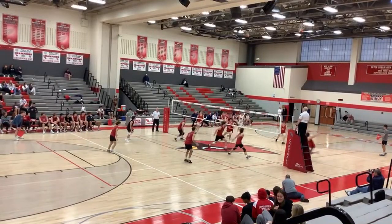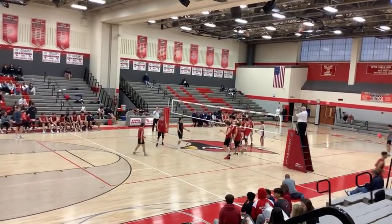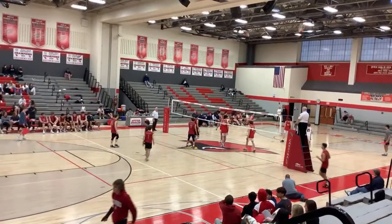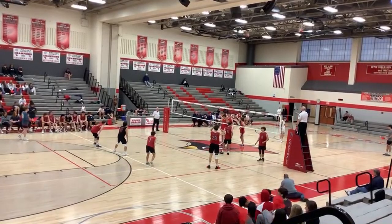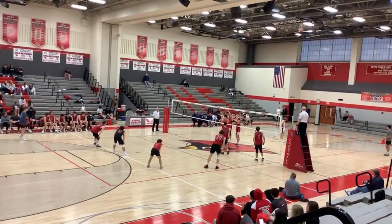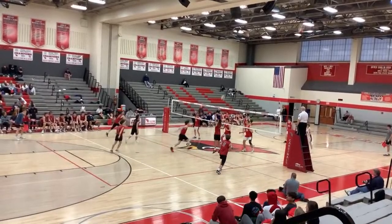Nice pass by the libero. Oh, CBE strikes first. Great pass from the libero. Nice hit right off the hands, out of bounds. Point CBE. Great pass.